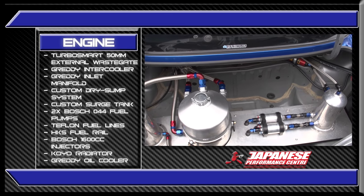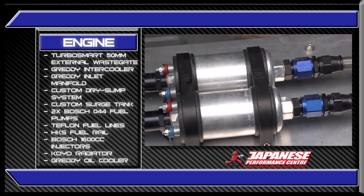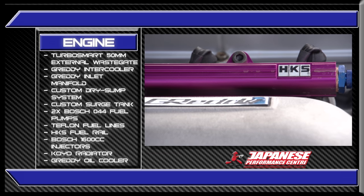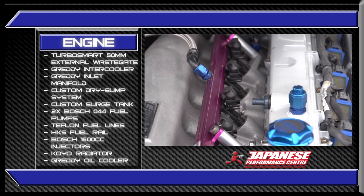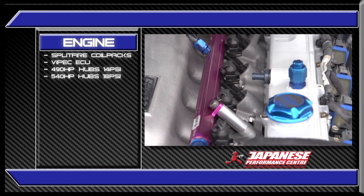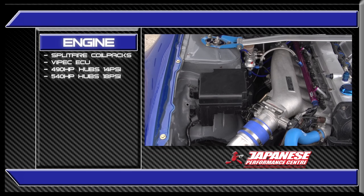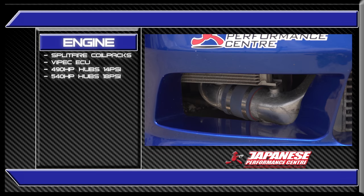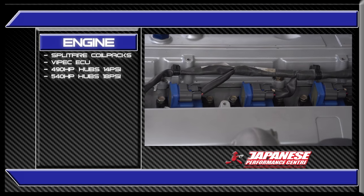Dry sump tank, surge tank and Bosch 044 fuel pumps. They flow through Teflon lines to the HKS fuel rail, which houses Bosch 1600cc injectors, which provide the engine with the nectar of the gods, E85. The support gear comprises a Koyo radiator, oil cooler, Splitfire coil packs and a Vipec ECU.